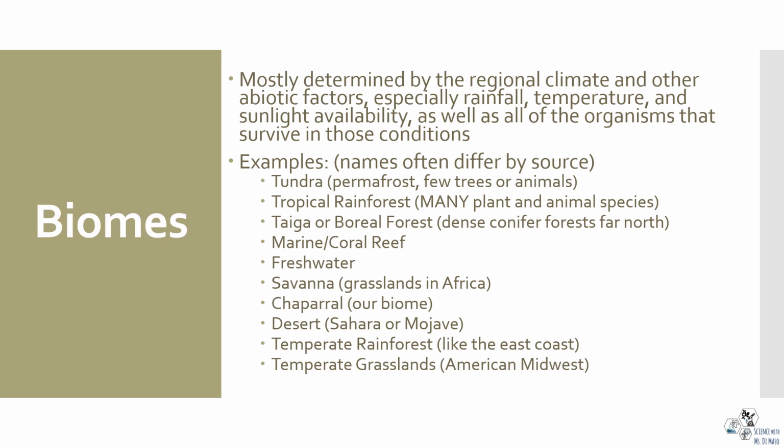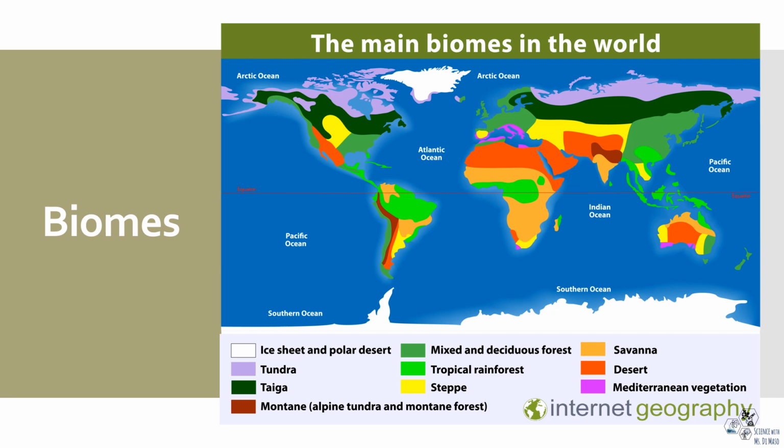So let's look at a couple of these just very briefly, because I want you guys to actually study these on your own, and we're going to do a little project with them. So the main biomes of the world can be seen on this map here. And I want you to take a moment and maybe pause the video, and answer this question for me. What trends do you see?